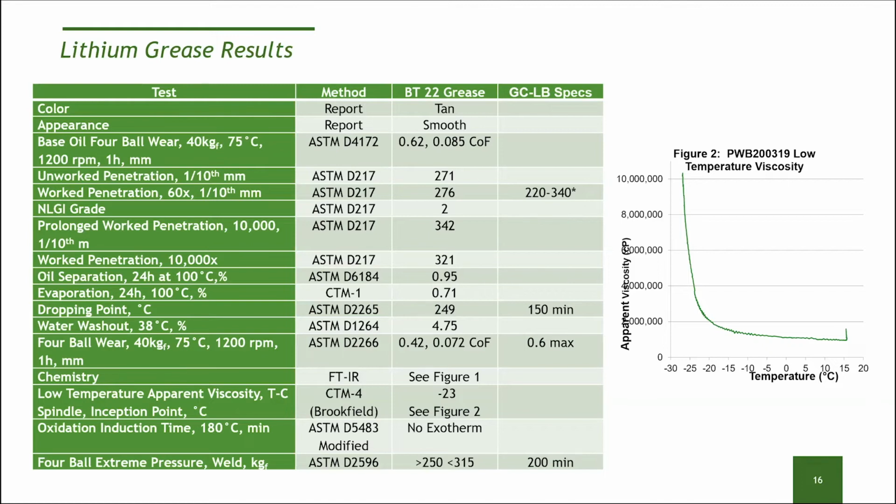Here you can see the 4-ball wear, about 0.42, and coefficient of friction of 0.072. That's actually been reduced from the base oil that we saw measured above, and that's some of the additive technology you're seeing that was used in this formulation. Once again, the spec for that is 0.6 max, so we're well below that with our 0.42 wear scar. The low temperature viscosity is -23.